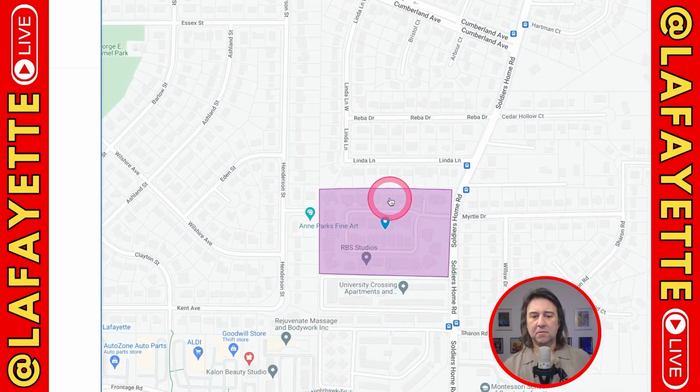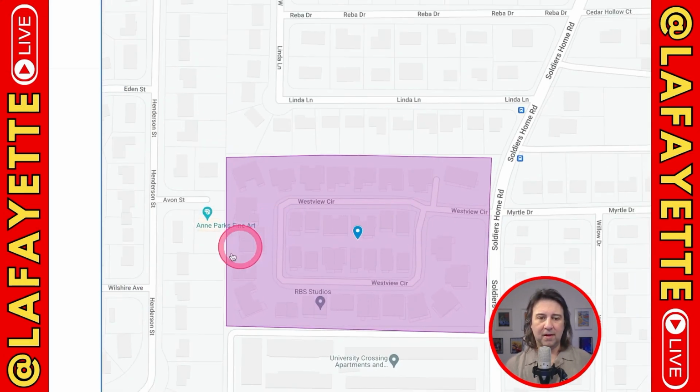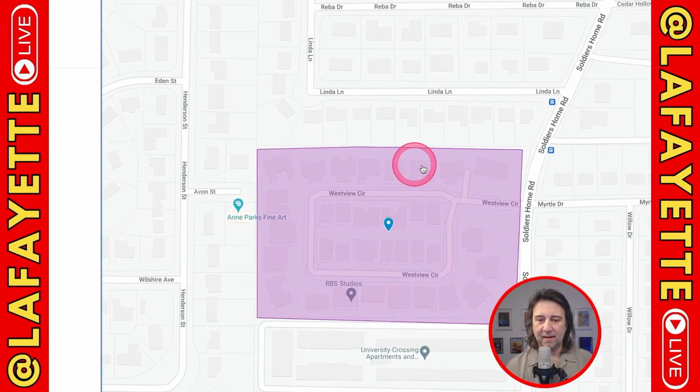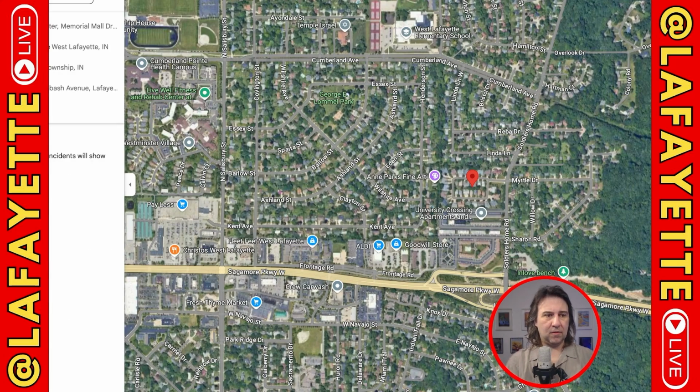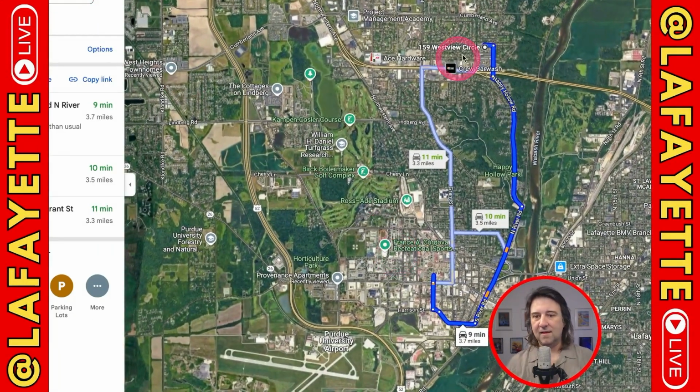Like I said, it is a rather small neighborhood of somewhere between 70 and 90 total homes in duplex and quadplex buildings. You can see it's one circle. And let's get some directions, shall we? Again, we'll go Stewart Center, flip this around, and we can see driving. It is 9 minutes, 3.7 miles, straight down Happy Hollow into the roundabout at River Road and back up. You can see that's a pretty quick shot to get there. You can't walk this one. I suppose you could bike it if you were a super biker, but let's look at transit.